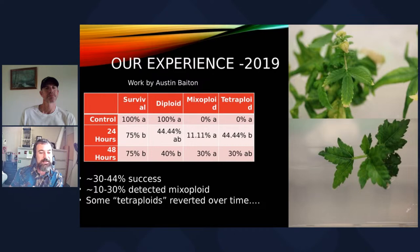More importantly, I guess, is the number of tetraploids. You can see 40, 44% and 30%, and the number of mixoploids. These are the obvious mixoploids that we detected, so about 10% and 30%. So in the 48-hour treatment, about half of those tetraploids that you've created are actually mixoploids, and they're probably going to revert. A bunch of the other ones that read tetraploid are probably mixoploids, and they're going to revert. In this one, it looks a little better, but it's only as good as you trust your instruments and stuff like that. So anyway, that's kind of it. You test the different conditions, you find the best one, and you go from there.